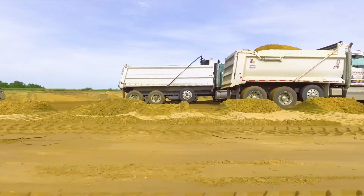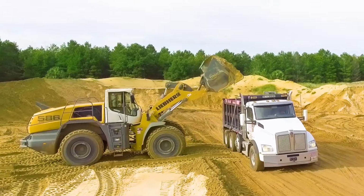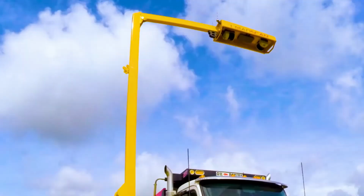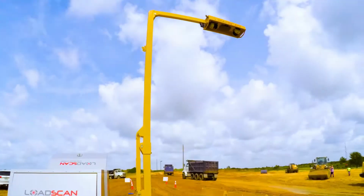Loadscan's become an essential tool in our operation, as essential as the loaders that are loading our material. It's been an essential marketing tool. Our consumers know they're paying for what they're getting and nothing more. We have not had any issues with our Loadscan scanners at all. We turn them on in the morning, we turn them off at the end of the day, and that's about as complicated as it gets.